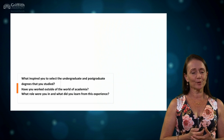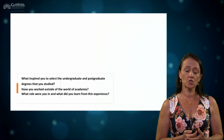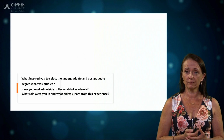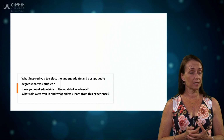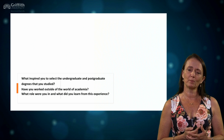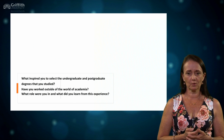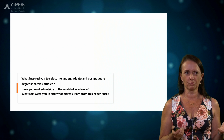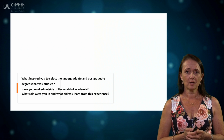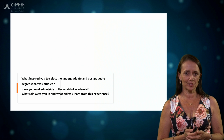So what inspired me to select those undergraduate and postgraduate degrees that I studied? So initially, as a physiotherapist, I was just interested in working in health. I didn't know specifically that it was physiotherapy that I wanted to be involved in. It could have been medicine, pharmacy or dentistry. They were all on my list of interest. But once I got into the physiotherapy program, I really enjoyed the connections that I made with my cohort and the difference that I could make to patients across a really broad spectrum of type of patient, and working within the health industry. So I knew at high school I just wanted to make a difference, and I wanted it to be in health, and that's where I started out.